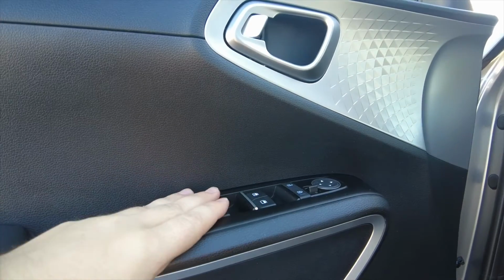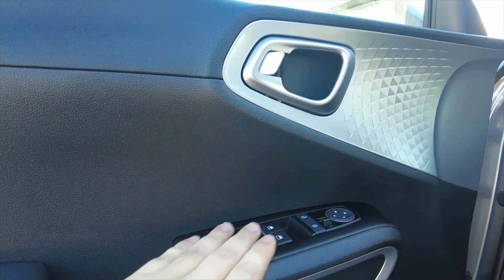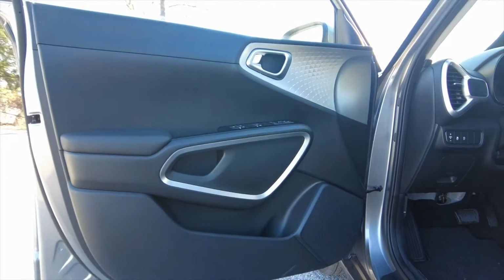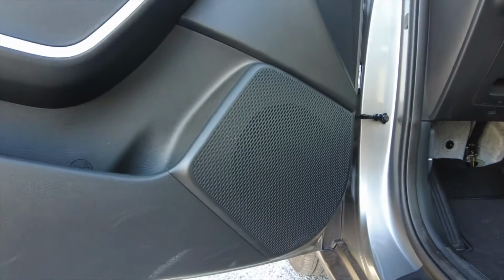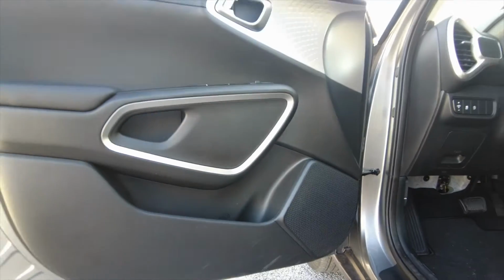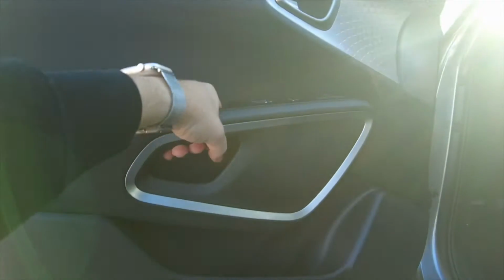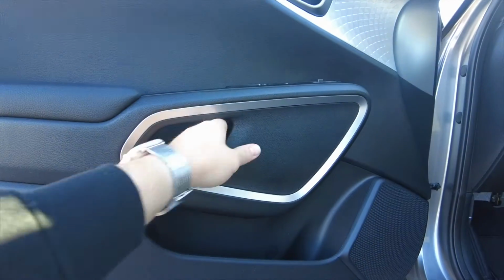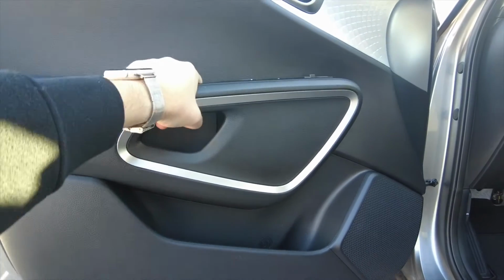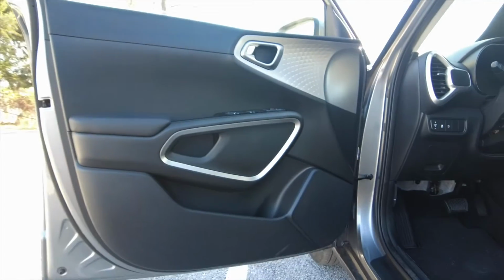You have your window controls right here. This particular model only has an automatic down driver window. Everything else is manual, and you have to do it by holding your finger on the button. A 6-speaker sound system is standard. You can upgrade to a Harman Kardon premium sound system on the GT line, which is that sporty one. Here, I love this integrated handle for both opening the door, closing the door, and it also acts as a little handle whenever you're maybe taking a corner too tight or something like that. But a nice door all around here as well.